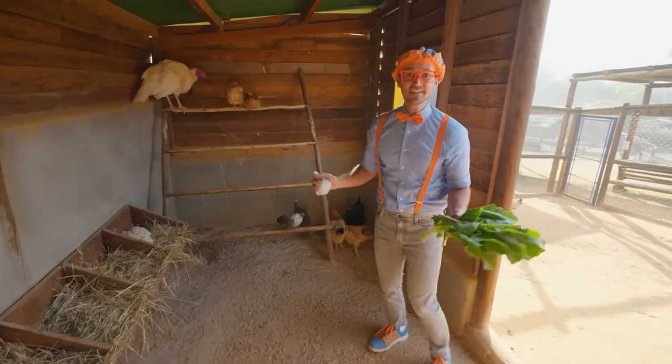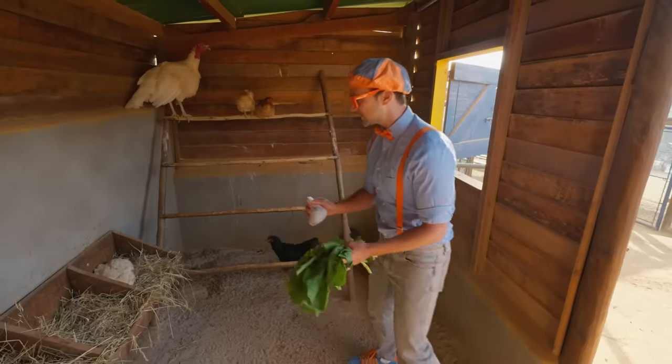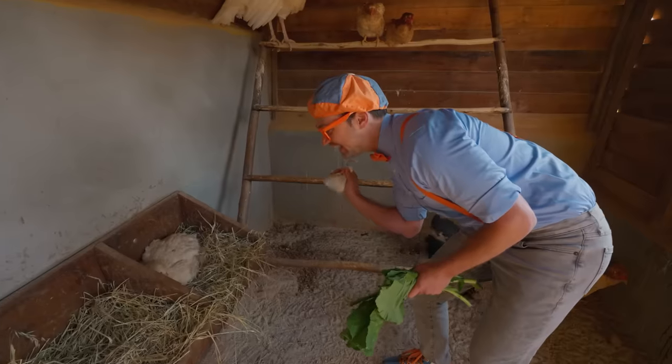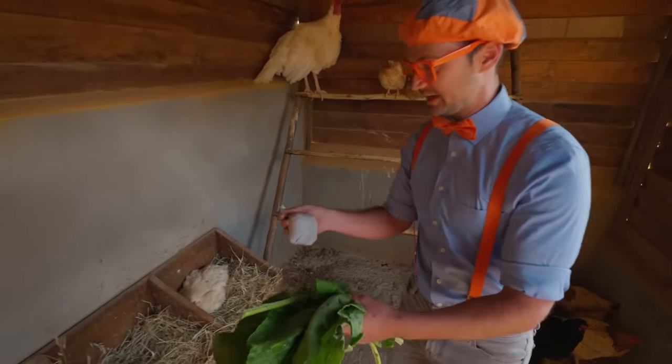Whoa, yeah, this is the chicken coop. Wow, they love to hang out in here. Ooh, and look at this one, just relaxing. Yeah, I wonder if this one's sitting on some eggs. Hey, it's me, Blippi. Ooh, let me set these down right over here.